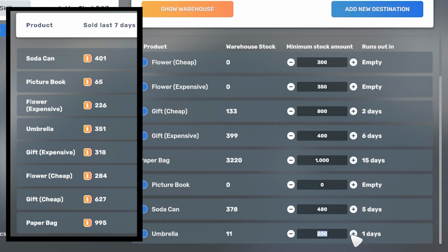And then umbrellas, we are selling 351. Yeah, so I need to ensure that we've got 400 there the whole time.